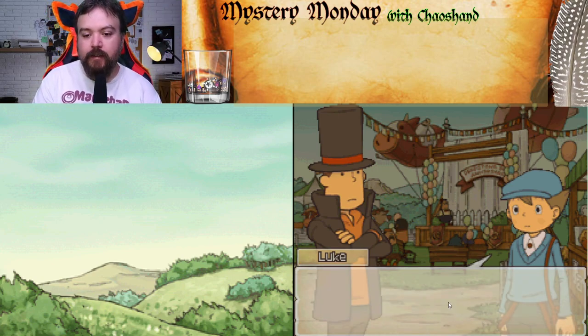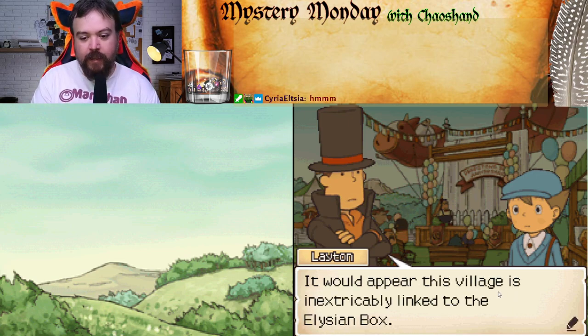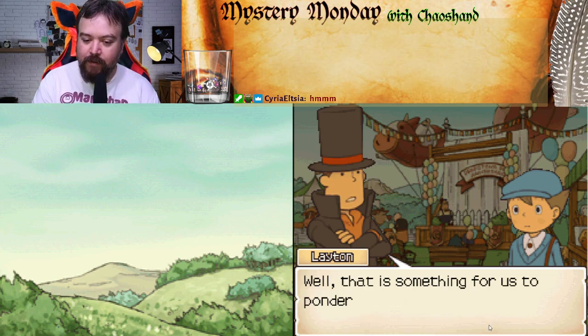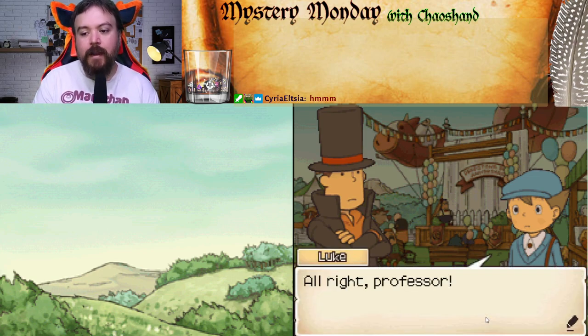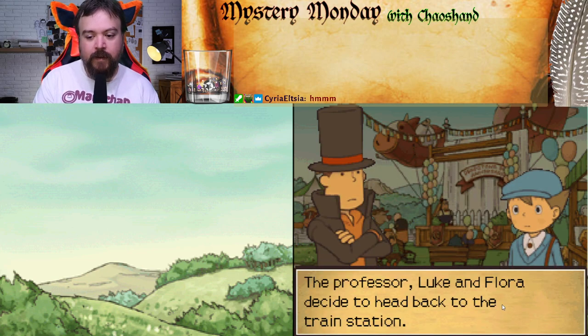It looks like that was another dead end. No, I wouldn't say that, Luke. It would appear this village is inextricably linked to the Elysian box. I also find Mr. Anderson's choice of words interesting. I wonder what he meant by sacrifices. Well, that is something for us to ponder later. For now, let us make our way to the station. All right, Professor! The Professor, Luke, and Flora decide to head back to the train station.